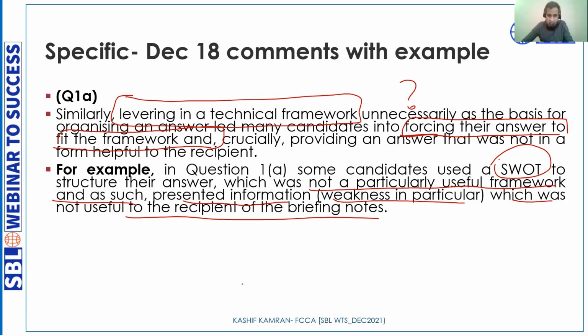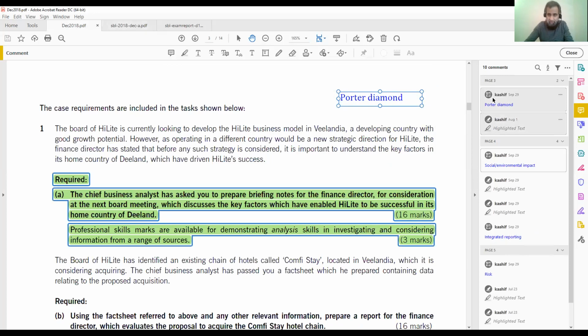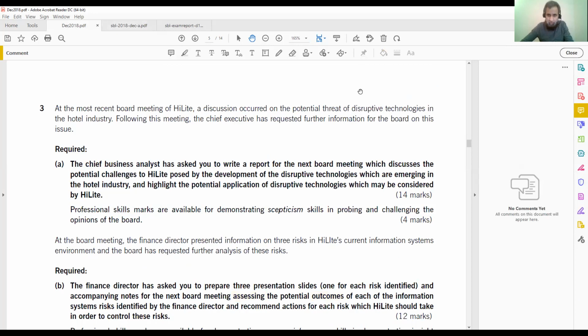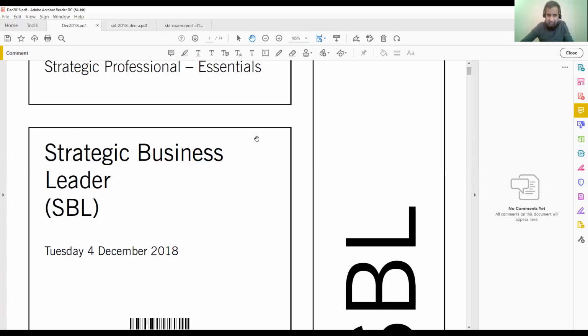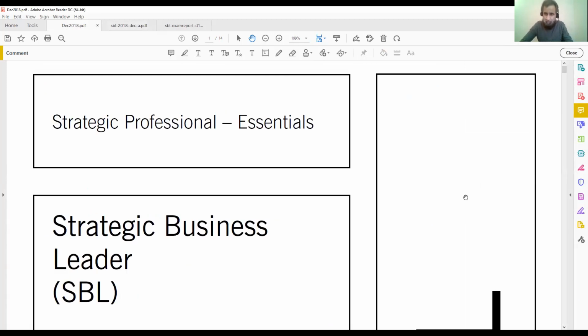Okay, let's go back to my understanding of the December 18 paper, because that's what we need to stretch today. I hope you can see the December 18 paper in front of your screen now. Just give me 1 minute before I can remove everything from it, so you get a neat and clean paper on your screen. I'll be using the PDF version. Tomorrow, I'll use the platform. So I'll tell you everything about the practice platform on the final day. But I hope you can see the paper in front of your screen now. Please confirm that.